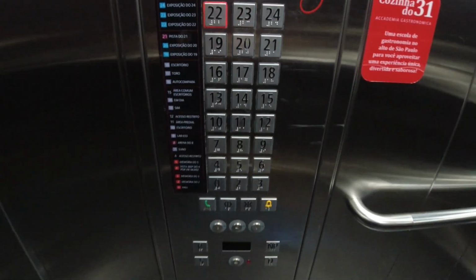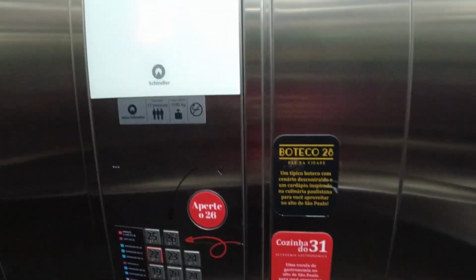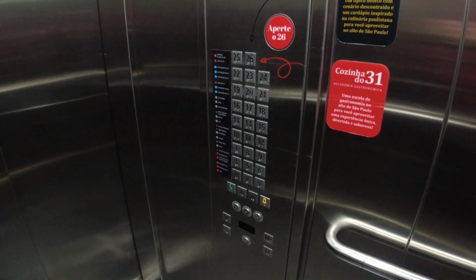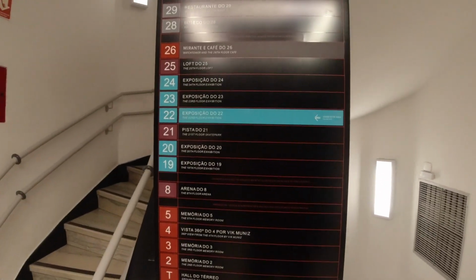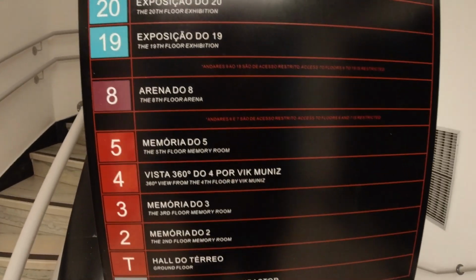Let's take the elevator to go to the 22nd floor of the building to have a very nice view of the city outside. This sign gives you information on what's going on on every single floor of the building.